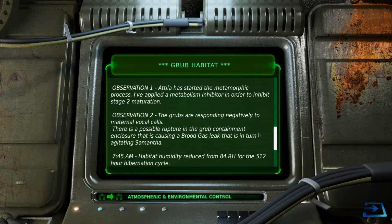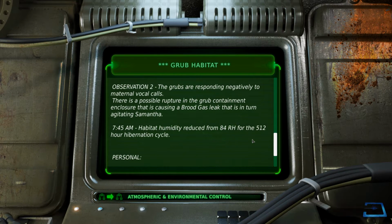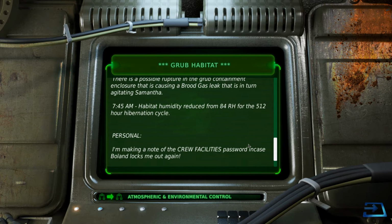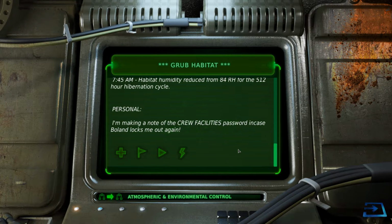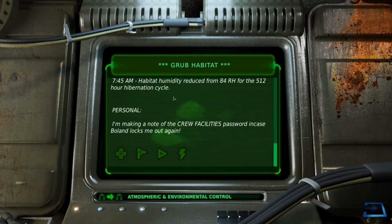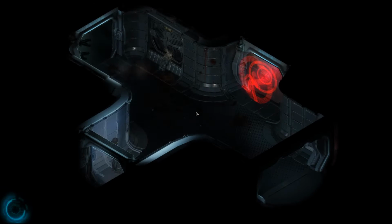Vlad was returned to the habitat. Attila started the metamorphic process. I've applied a metabolism inhibitor in order to inhibit stage 2 maturation. The grubs are responding negatively to maternal vocal calls. There's a possible rupture in the grub containment enclosure that is causing a blood gas leak that is in turn agitating Samantha. Habitat humidity reduced from 84 RH for the 512-hour hibernation cycle, so we need 84 RH humidity and 95 degrees. And also a plus flag play sign lightning for the crew facilities password. Making note of the crew facilities password in case Boland locks me out again. Okay. I'm writing crew next to that because I don't want to forget what it goes to. But I want to go here next.